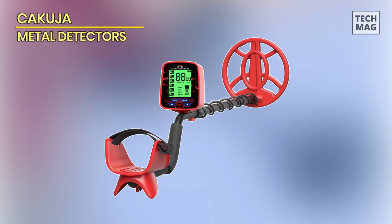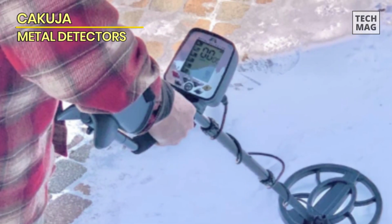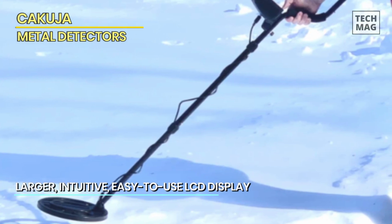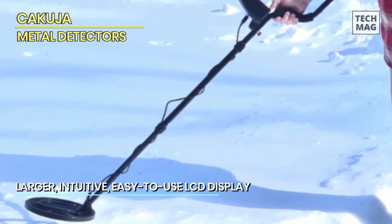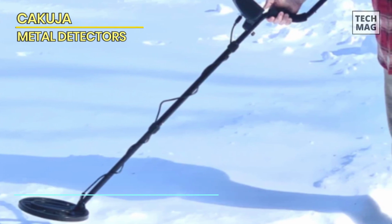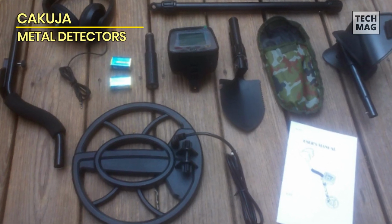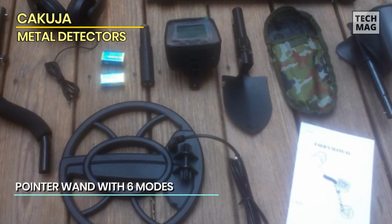Cakuja. Next is the Cakuja metal detector for adults. This versatile and user-friendly handheld detector is not only suitable for adults, but also an excellent choice for kids who want to join in on the fun. With its wealth of features, waterproof design, and cutting-edge technology, the Cakuja metal detector promises to make your treasure hunting experiences unforgettable. It comes with 6 different detection modes, providing you with the flexibility to customize your search for specific types of treasure.